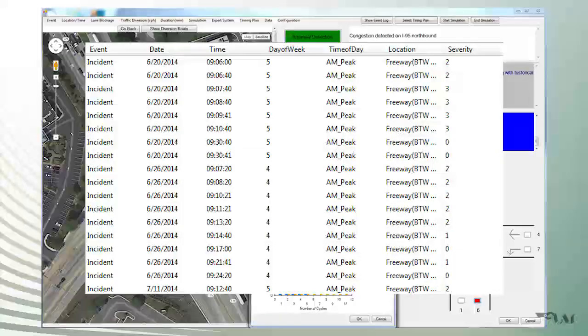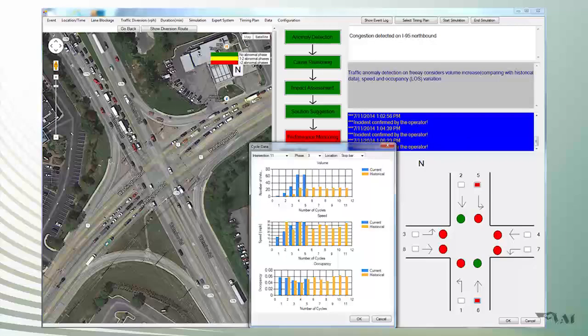After the traffic event, the expert system will evaluate whether the implemented solution is effective or not and save the successful solutions into the case base for future use. This is a self-learning process which will improve performance of the expert system over time.